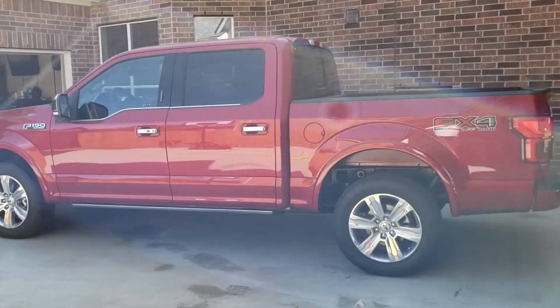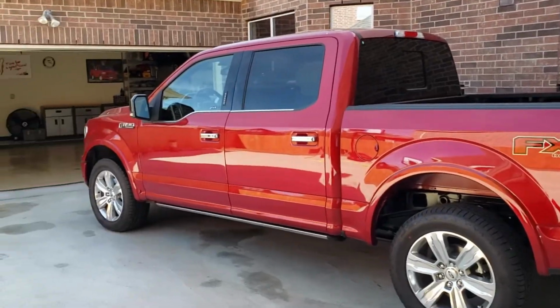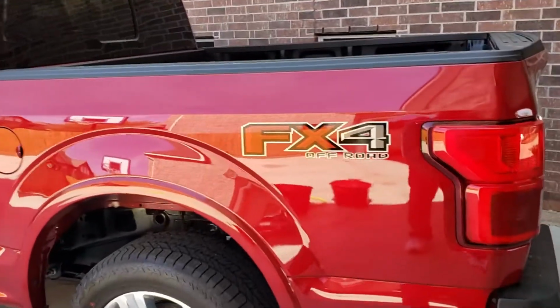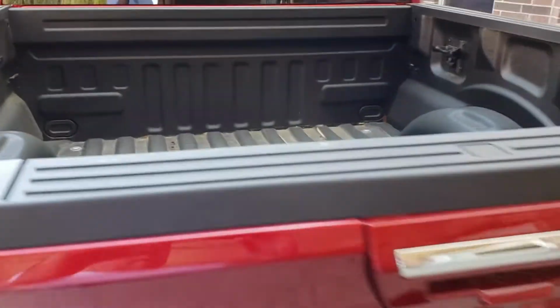And I told them, don't touch the truck. I want to take it home dirty. Just put gas in it. So they didn't. I need to take all the stickers off and unwrap it like a present. They did already put a bed liner in it, which is great because I would have done the same anyway.